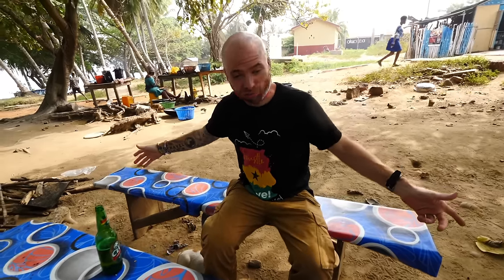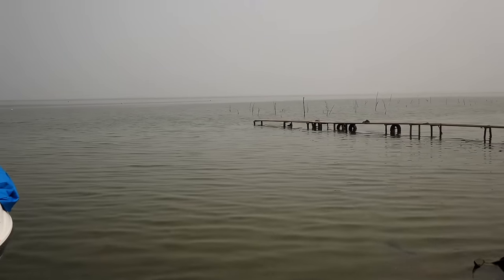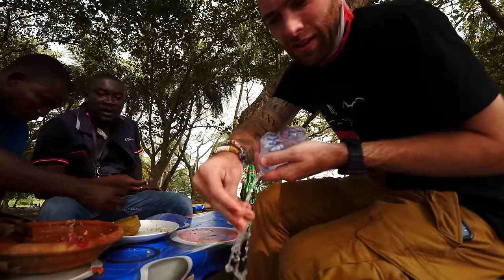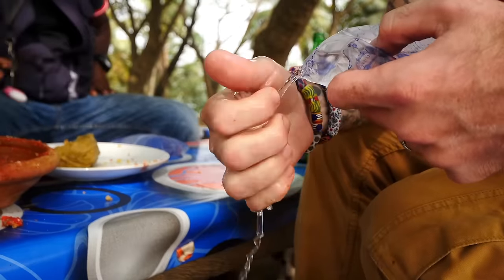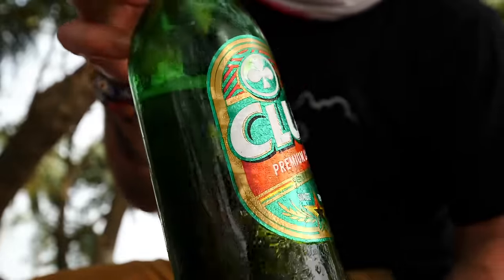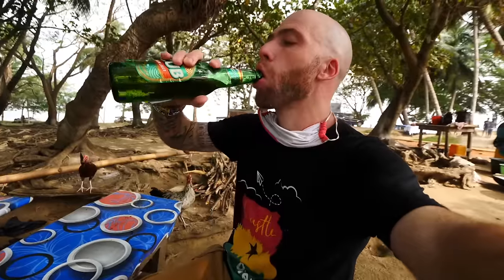And we have chickens all over us. So, because we're in a small village, the way you gotta wash your hands here is like this. You use it to clean off all the spice. And to end the meal, flush down all that spice with some cold lager. This is the beer you'll see everywhere here in Ghana. Club, premium lager.